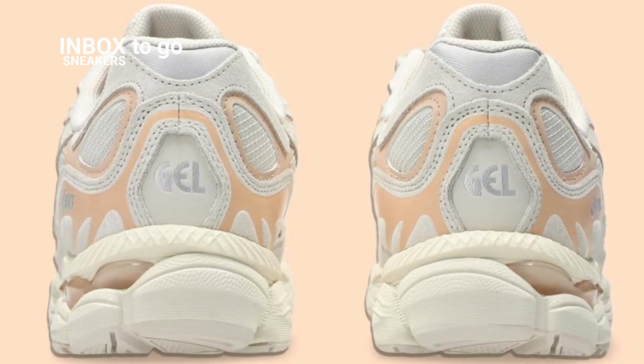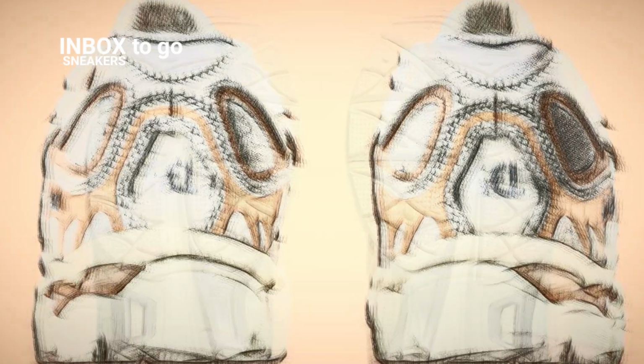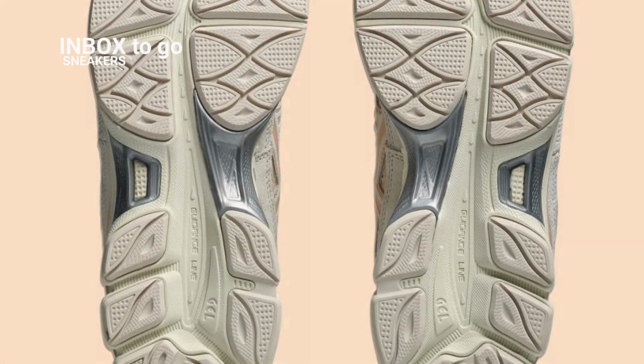Although an official release date hasn't been announced, the ASICS GEL-NYC Oatmeal and Bisque is expected to drop soon on asics.com and at select retailers.